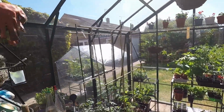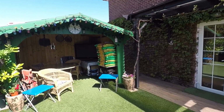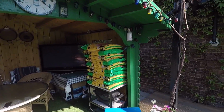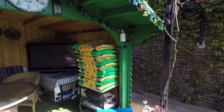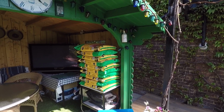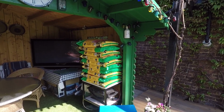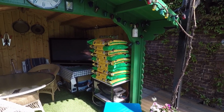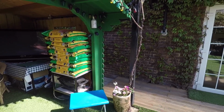Oh, I know what I meant to tell you. Look what I got. 10 bags of compost. Our local garden centre are doing deliveries, and yeah, they dropped me off 10 bags. Cost me 60 quid, but beggars can't be choosers, so at least I've got some compost. So happy days on that.